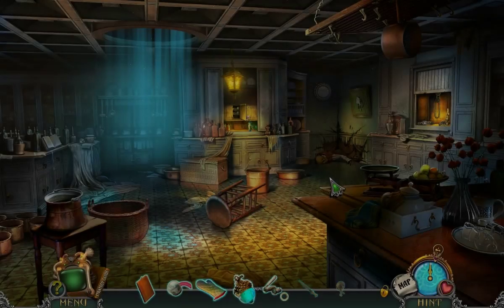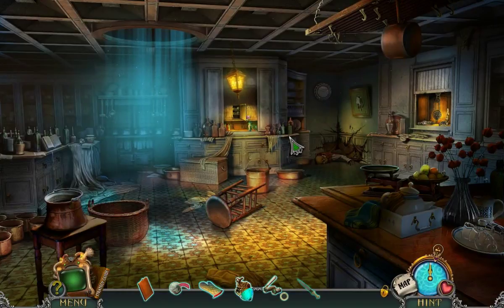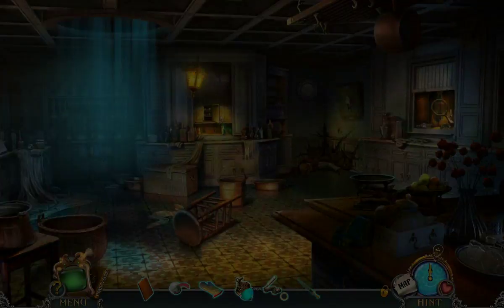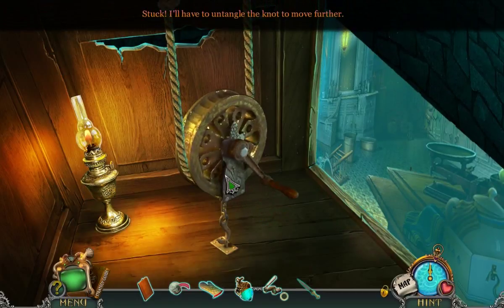Speedy spotter. Alright. Cool, thanks. I like how extremely 2D this room is now.